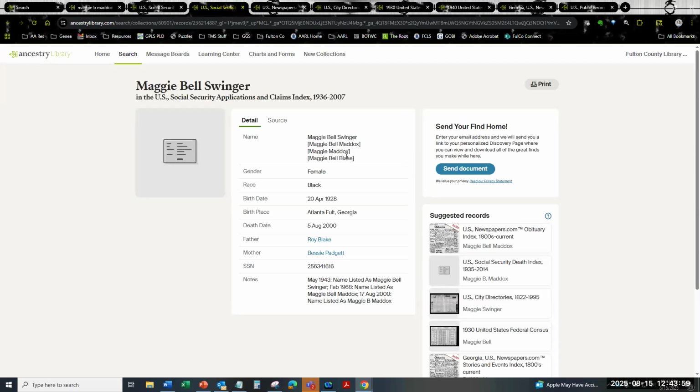because this one actually has all the names, all of her names. She never was a Blake, so I'm not sure why they listed that there, but these were alternate names that were added. So people, when they're doing this research, may also be incorrect. So just be mindful of that. And so, like I said before, sometimes the information that is listed is not correct. So I know that her father is not Roy Blake, but her mother is Bessie Paget. But this is still my grandmother.